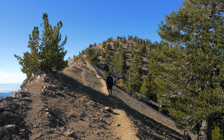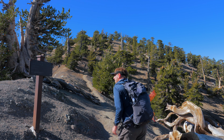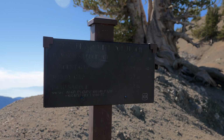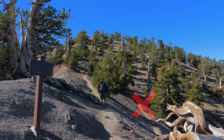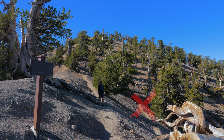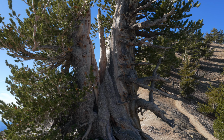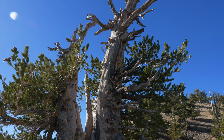Now, as we continue along the ridge, there's going to be a junction where the PCT goes off to the right, and you can see there's a well-worn, old-school sign. But we're going to stay to the left to head up to the summit, and right after the sign on the left-hand side is the Wally Waldron tree. This tree is estimated to be about 1,500 years old. I've heard somewhere between 1,000 and 2,000, so we'll go with 1,500.